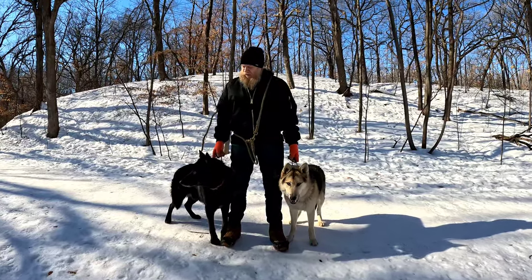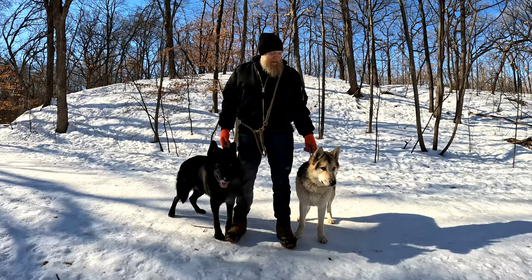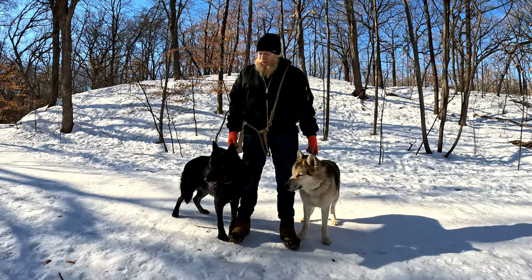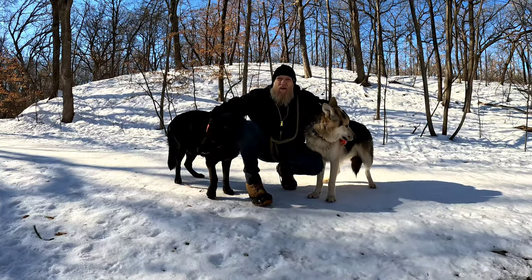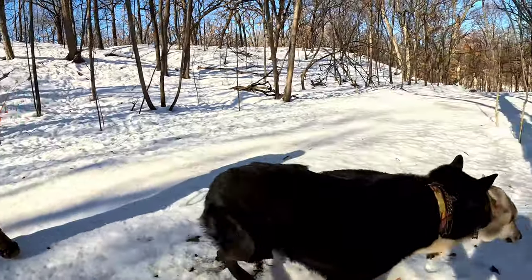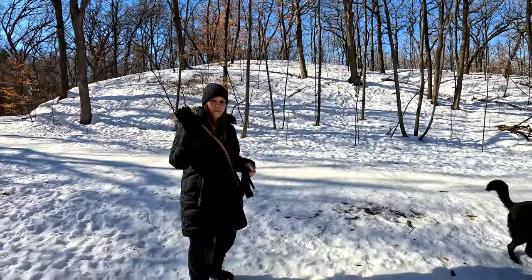Down here at the Mississippi River Valley. I got my Lycan Shepherds, Ka-Bar and Ookla. Ookla's 9-10 months old. Ka-Bar is 3 years old. Beautiful day. Hope you enjoy it. Come along. Got my perpetually beautiful wife, Tammy.